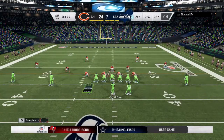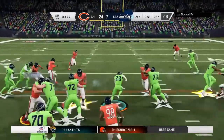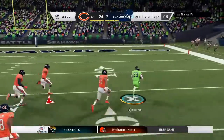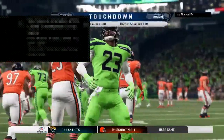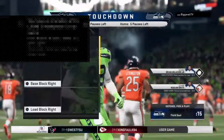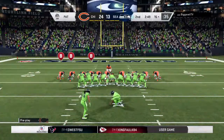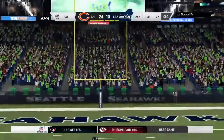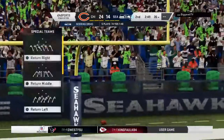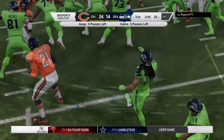2nd and 3. They'll run it now out of the gun. He's got a first down and much more inside the 20. And all the way in, touchdown Seattle. A great effort there. 32 yards. And the Seahawks are able to cut into that deficit. Extra point up and through. And the lead down to 10, 24-14.